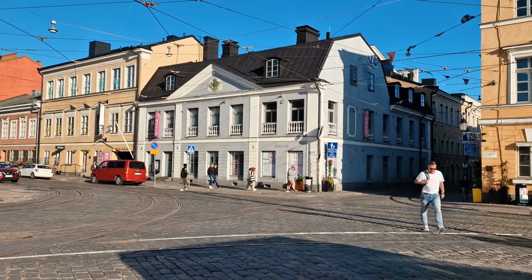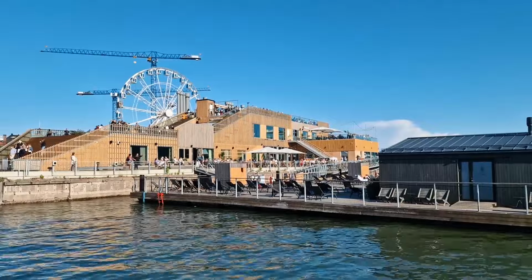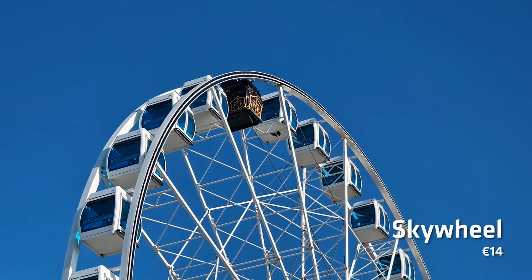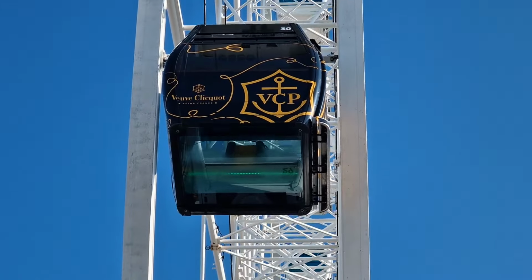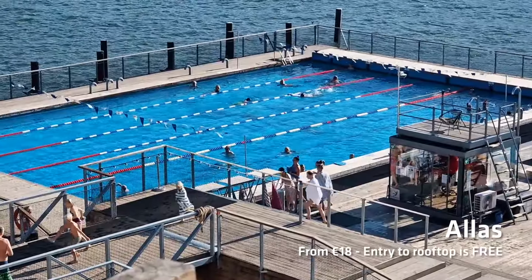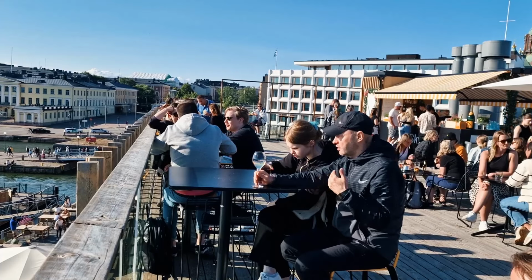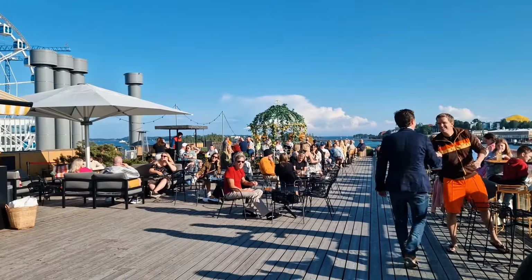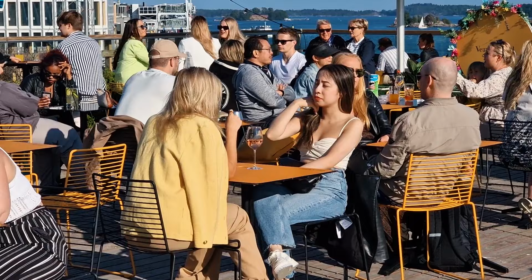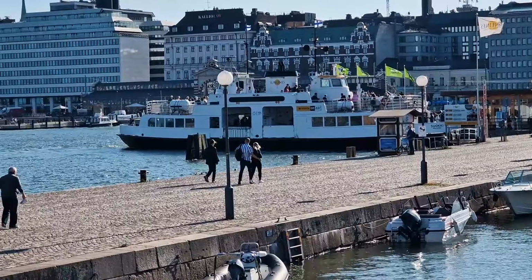Whilst you're walking around here, be sure to walk past the presidential palace, and you'll come across this rather interesting complex, which comprises the Helsinki Skywheel, pretty much a Ferris wheel that overlooks the entire city, and you can visit Allas, a sort of outdoor saltwater swimming pool. You have to pay to use this, but access to the restaurant and sky bar is absolutely free. I recommend that if it's a nice day like it is right now, feel free to go up to the bar and just chill out with a drink overlooking the entire harbour here in Helsinki.